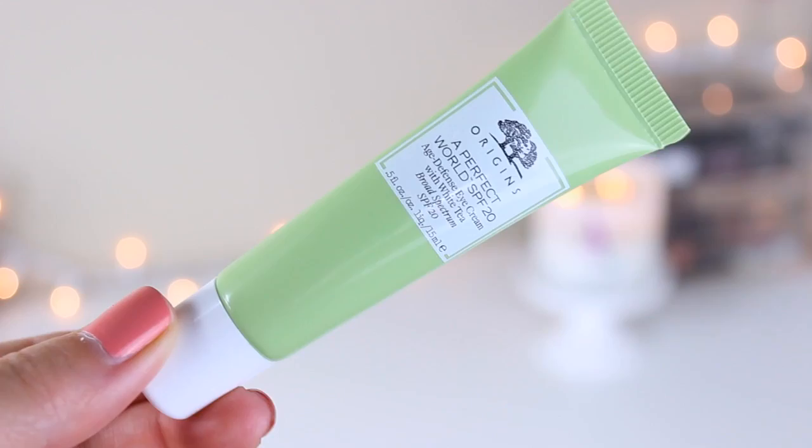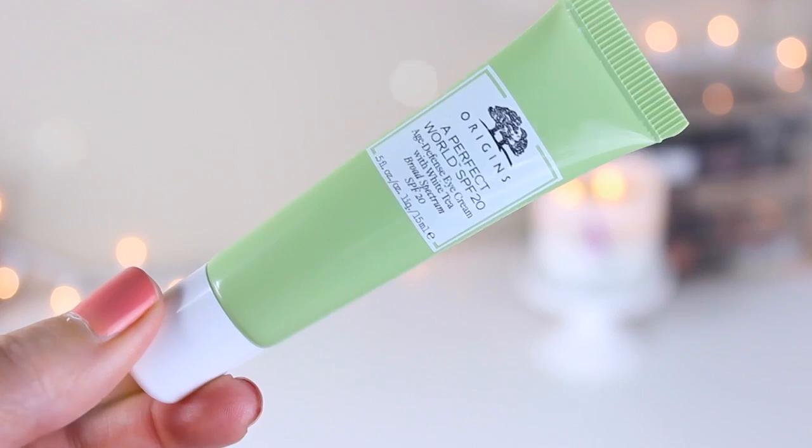Okay, now getting into skincare, I have a favorite. This is the Origins A Perfect World SPF 20 Age Defense Eye Cream with White Tea. That was a lot of things to say. They sent me this, and I ran out of my normal eye cream, and when I do that, I go to my samples or my backup drawer to see if I have any eye cream before I buy anything else, and I had this, so I started using this. I freaking love it, and you guys know how much I love my Yes to Blueberries eye cream, which I still prefer over anything else, but for the morning this is so great.